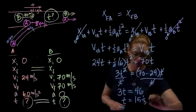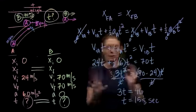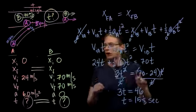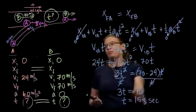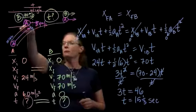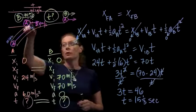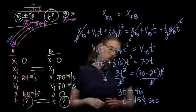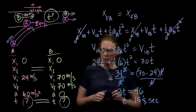15 and 1/3 seconds. Okay. And again, don't stop and just move on to the next problem. You always have to say, did I answer the question? Is it reasonable? Check what you're doing before you walk away. So 15 seconds. Is that a reasonable amount of time for car A to catch up to car B? We started out at 24 meters per second. Well, we got to go all the way up to 70, so it is going to take some time. 15 seconds seems quite reasonable to me. So I think that we've answered the question.